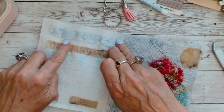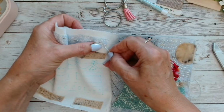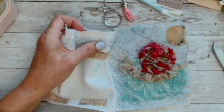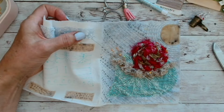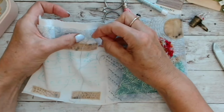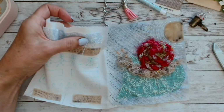So on the sky one, I thought I'd do some up and down wave type thing, just to, again, give it a different format, a different texture. And I'm not making my stitches very big. They're probably about a quarter of an inch, so about 3 millimeters.